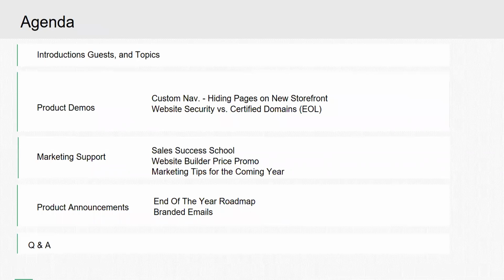And then looking at marketing tips for the upcoming year, 2019, and looking at what we want to do in December. And then Chelsea's going to round it out with product announcements. We're going to look at the end of the year roadmap and really dig into the branded emails as well.